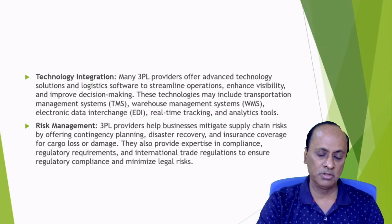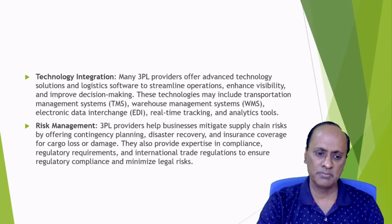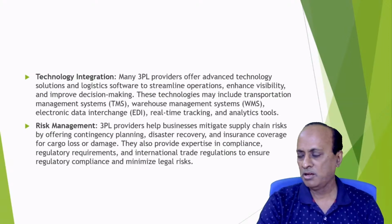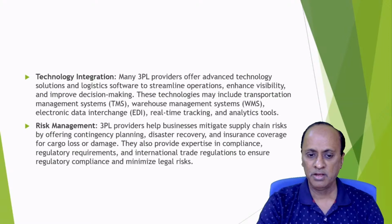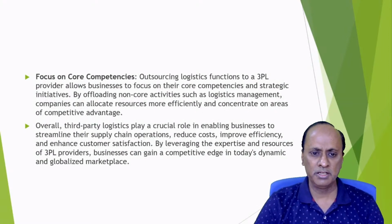So, two important components or features are technology integration. That means they are using advanced technology solutions and logistics software to streamline the operations. And secondly, 3PL providers help businesses to mitigate supply chain risk by offering contingency planning and disaster recovery. Then, focus on core competency.